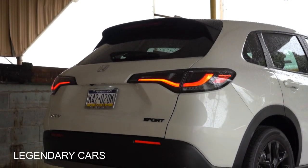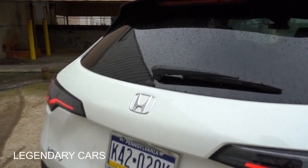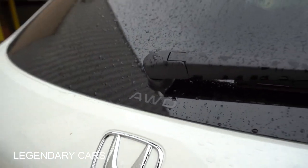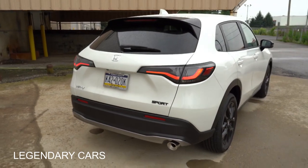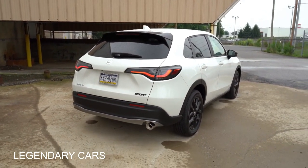As far as the all-wheel drive badging, I don't know if you guys have noticed, I'll get up a little closer here. It's not actually going to be located on the liftgate itself, but rather right underneath of that rear window wiper. So if you have an all-wheel drive equipped HR-V, that is where you're going to find that badging. If you're walking on a Honda lot, for example, on a Sunday, and you're wondering if you're looking at an all-wheel drive version, that's where you're going to find it.